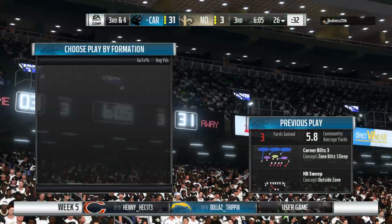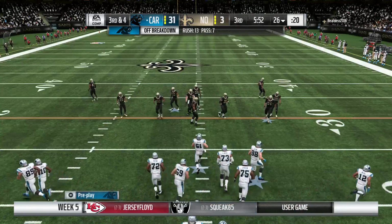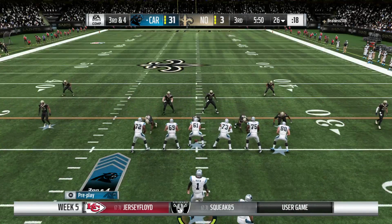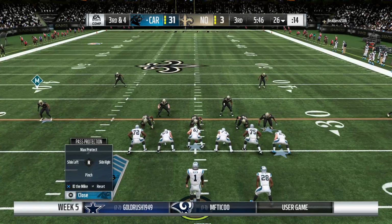Brandon, all things considered, they have to feel pretty good about getting that type of a gain considering the blitz that they just had against them. The Panthers on third down. They've been good, 3 for 4 thus far. This is 3rd and 4.